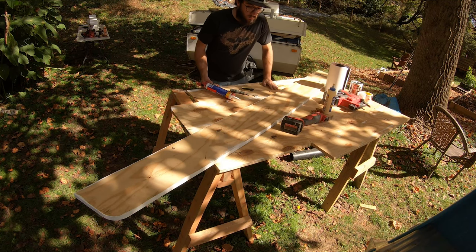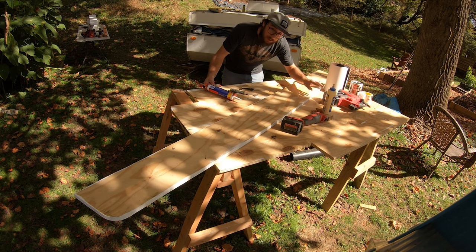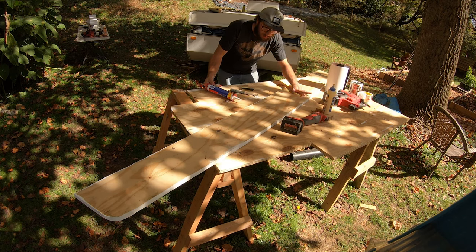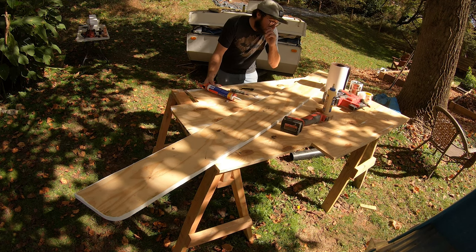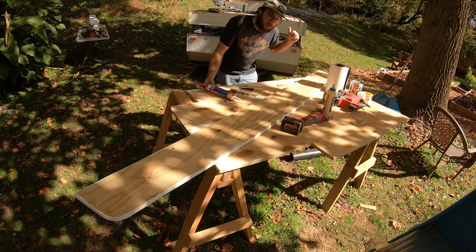Okay, so we got the panel all painted on one side. I'm not going to paint the side that I'm going to put the flashing on because I feel like it's just going to be unnecessary and maybe might make it not bond as well. So I got my little extension piece put on here. I had to put a couple brad nails into it, and I put some wood glue, trying to hold it together.